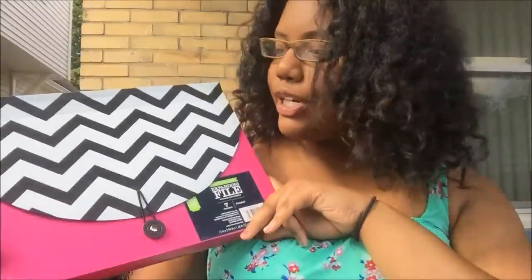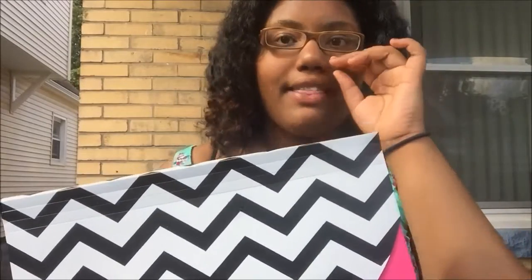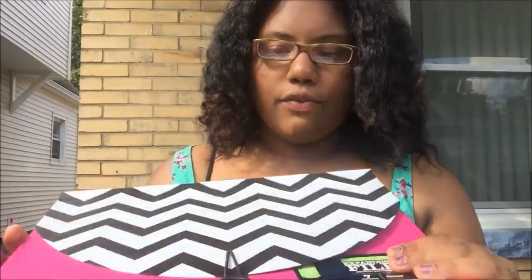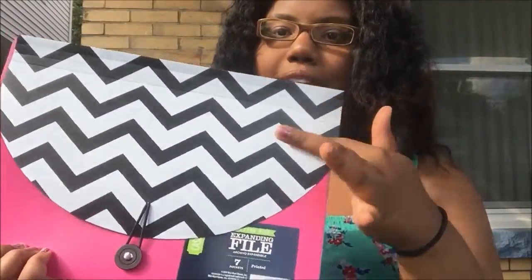File folder. It's good to keep my homework in, to keep me organized. I've had these for the past years, and it's just wonderful. It keeps me so organized. I stay on task. I handle my homework and everything. I just have all my stuff with me at ease. So it's just a file folder. It is hot pink with black and white chevron, and I love it.